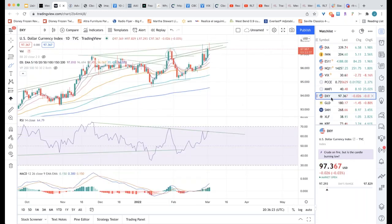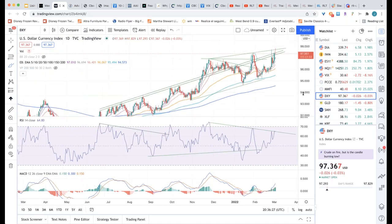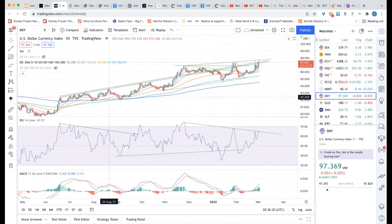We want to also be looking at currency, looking at the dollar, taking a look at important support and resistance levels and trend lines here. We can see this overhead resistance point on the dollar, this false breakout, this triangle breakdown.